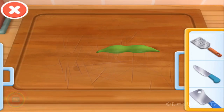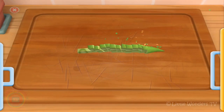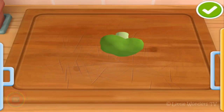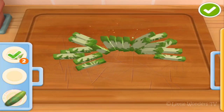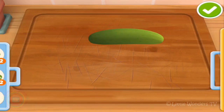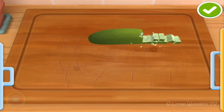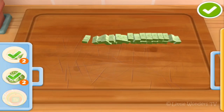Let's use this and then chop, chop, chop, chop, chop. That was quick. The broccoli, chop, chop, chop, chop. That was quick too. And now finally the cucumber. Okay.